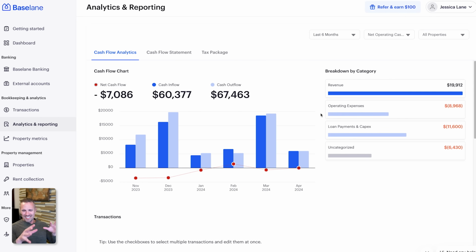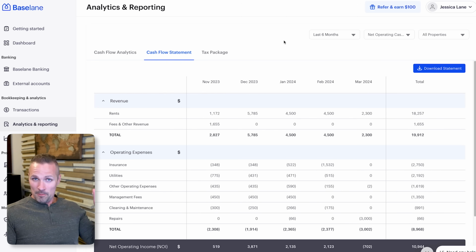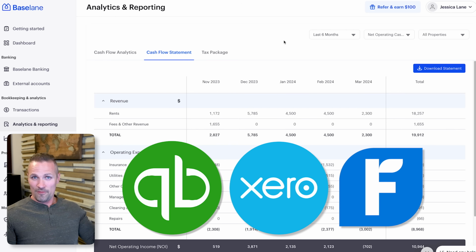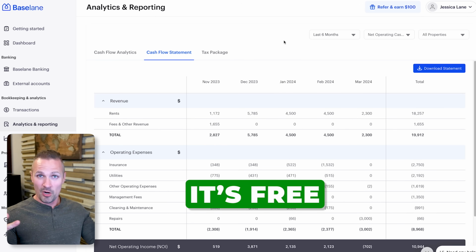You can just visually see what's going on if something is going particularly well or poorly with one or more properties. It's pretty easy to just visually see what's going on right here. It can bring up any red flags if they come up. There's also this cash flow statement that can be automatically generated from the bookkeeping side of things. So again, instead of having to go to QuickBooks or Xero or FreshBooks or whatever you're using, it all just happens right here, and it's free. So you don't have to pay for this software. It's part of your banking solution.